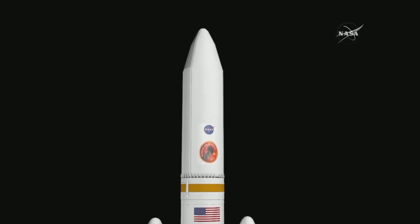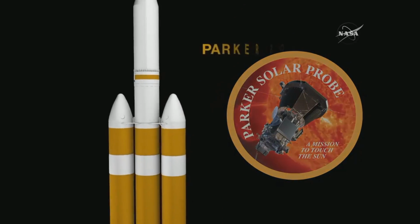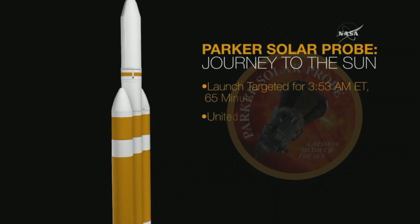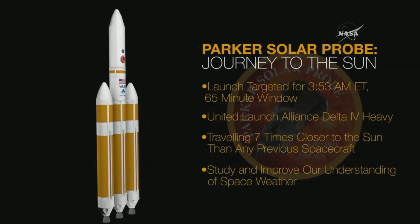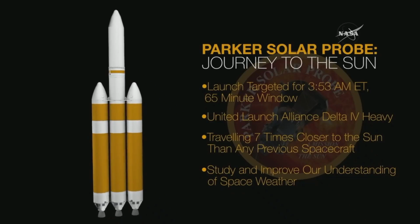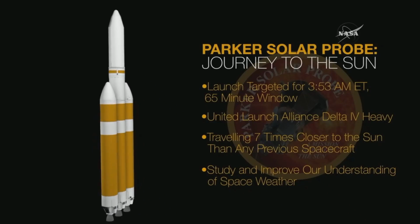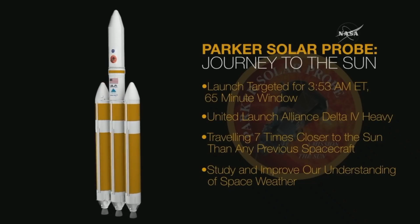Parker will take off on a United Launch Alliance Delta 4 Heavy rocket, speeding up to 430,000 miles per hour in orbit. That's fast enough to get from Philadelphia to Washington, D.C. in 1 second. It will travel 7 times closer to the sun than any spacecraft before. Parker will help us understand how the sun affects weather in space. And why is that important?